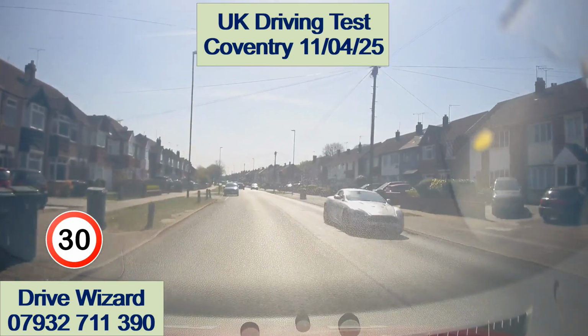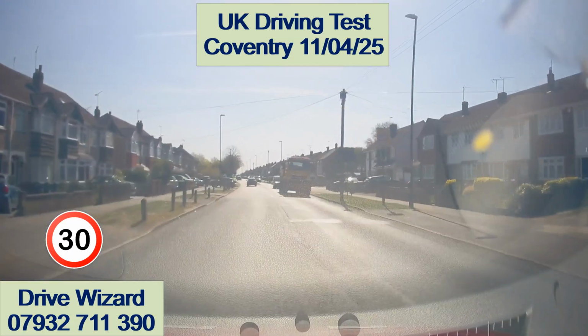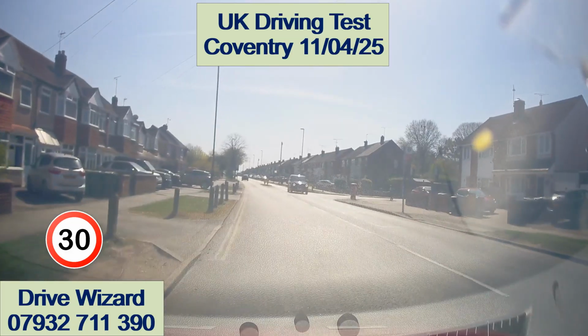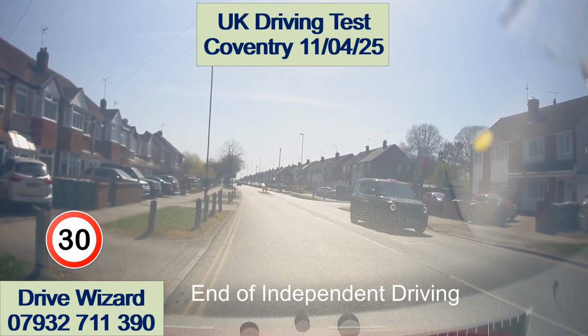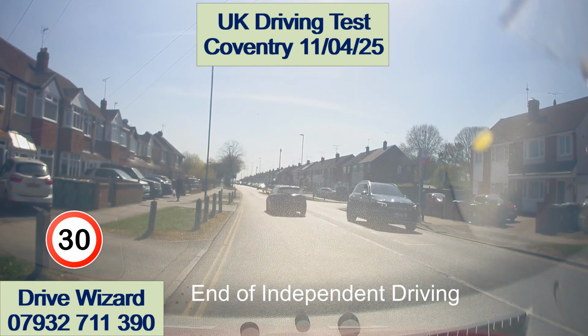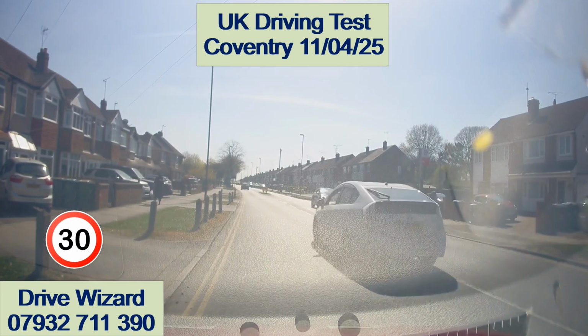And I think he's just going to go past this parked car. He could have pulled in just there. But no, he's just gone past this parked car and he's pulling in there as well. So quite wise. He's given himself a good view of the road ahead. It does look a little bit like he's parked on the double yellow lines. He hasn't. He's definitely not. This is where the double yellow lines park. If you rewind the video a little bit, you can see that actually that's where they start, and he's parked in just before. So this is a perfect position, and it's the end of the independent driving.